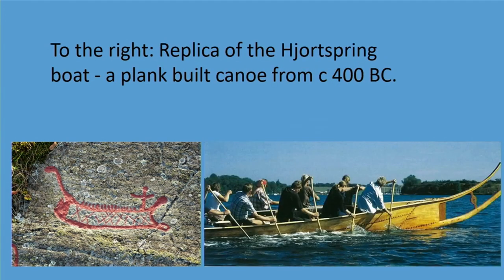Yes, and I want to talk a little bit more about the ships because they are so common in the South Scandinavian rock art. And I say ship, I use the word ship, but in a way that's wrong. Maybe I should use the word canoe instead. We don't have any preserved wooden canoe from the Bronze Age in Scandinavia, but just entering the Iron Age, 100 years into the Iron Age in Scandinavia, the division between Bronze Age and Iron Age is 500 BC, 400 BC, we have a find from Denmark called the Hjortspring find.